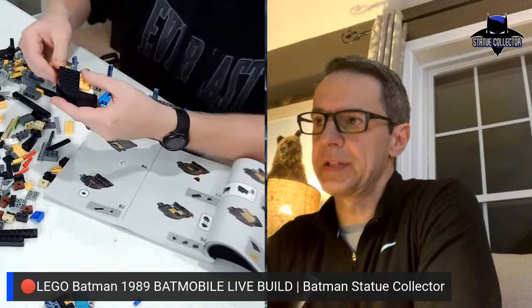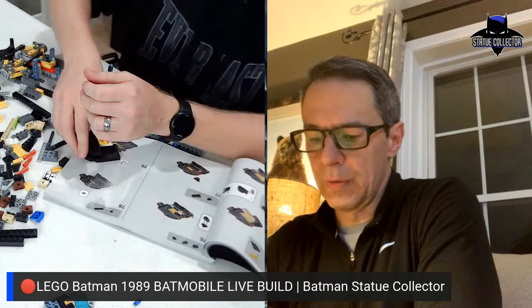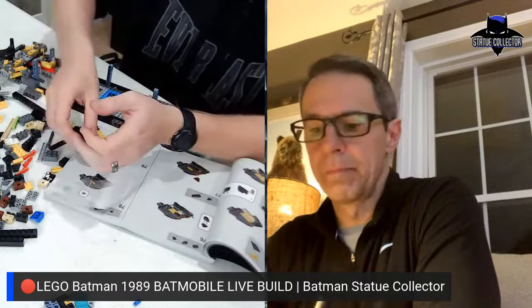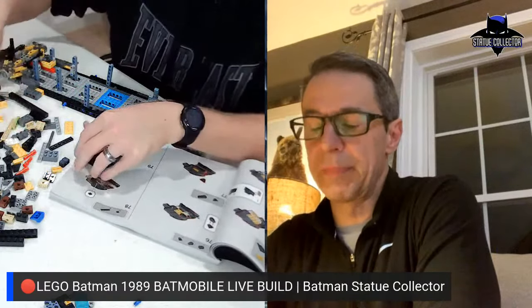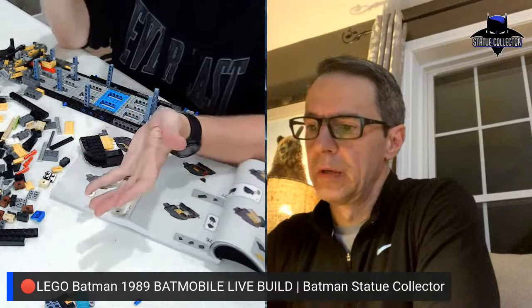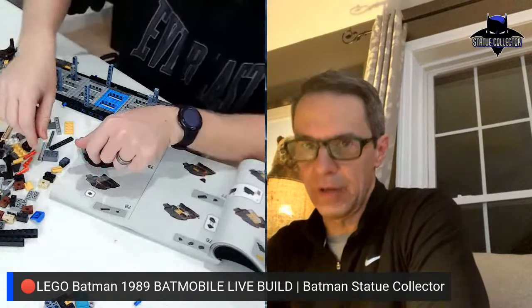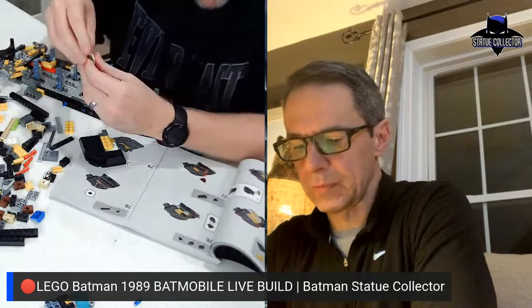Around Christmas time, my son was home from college and we built the Lego UCS, which is Ultimate Collector Series, Millennium Falcon. Oh yeah, that's a good one. And for the longest time, up until very recently, it was the largest by piece count set Lego ever made. It's like 7,400 or 7,500 pieces. And that's nuts, right? Yeah, it's crazy. But we built that one and it had probably half a dozen of those bags that you're talking about with the base plates and the bigger pieces. And is that still the biggest set?